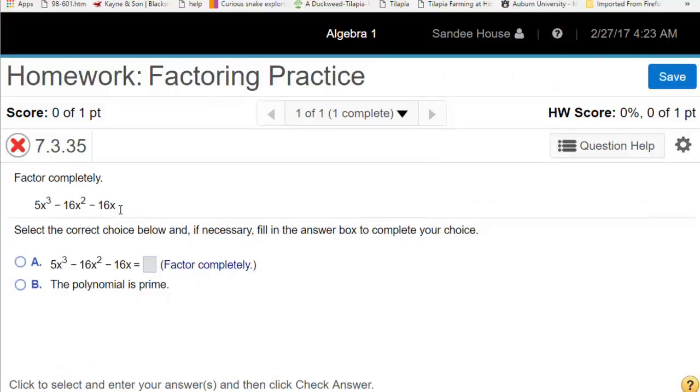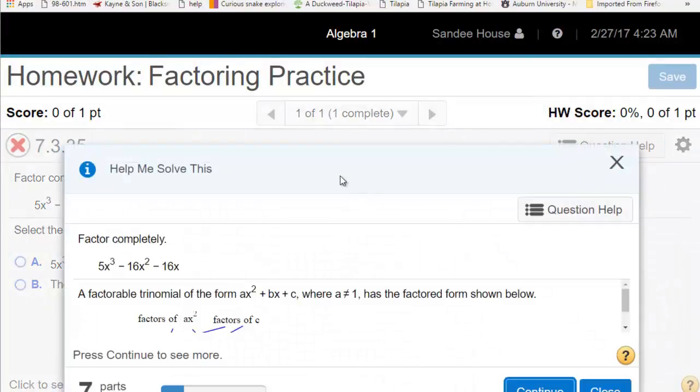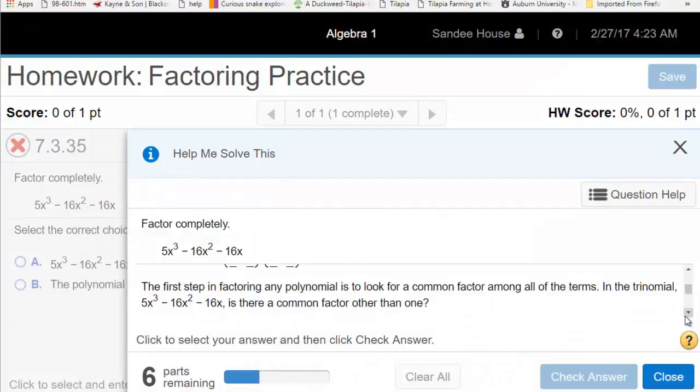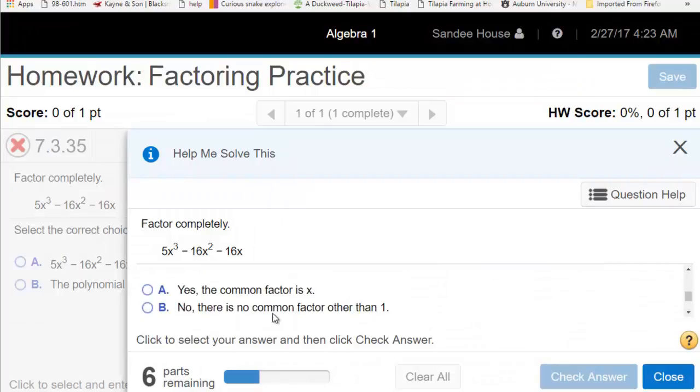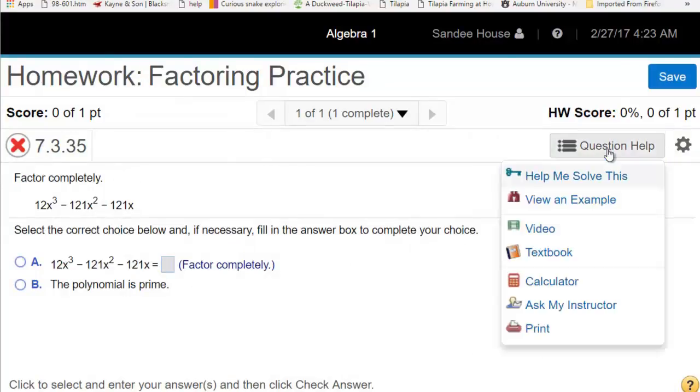Now, notice when I closed it, it regenerated. Let's look again. Help Me Solve This helps them with this exact problem, shows them the number of steps, asks that they interact in an intermediate step, but when they close it, watch carefully, 5x to the third, 16x squared minus 16x, it's going to regenerate.